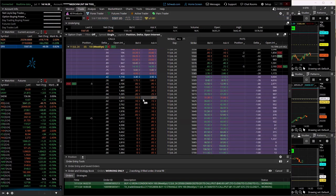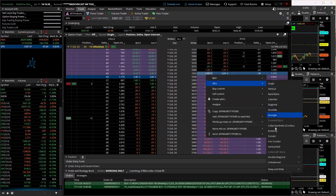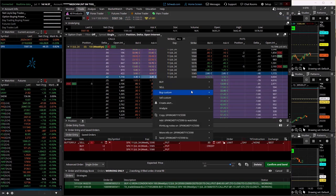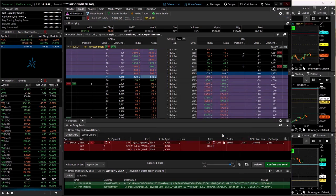I assume the at-the-money butterflies are still pretty cheap. Let's see. 85. Trading for under a buck. Definitely going to be a late entry for Mahomes.